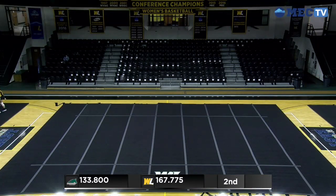So our tumbling event totals, West Liberty outscores the Mustangs by nearly 10 points, 50.675 to 40.7, and brings our meet total heading into our final event, the team event, West Liberty in a commanding lead of 167.775 to 133.80. And again, as we surmised, Jacob, several more season highs set by the Hilltoppers in that event.